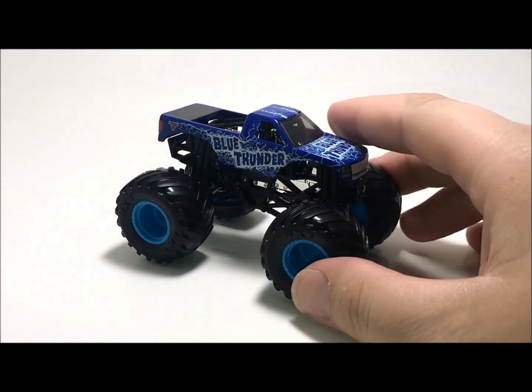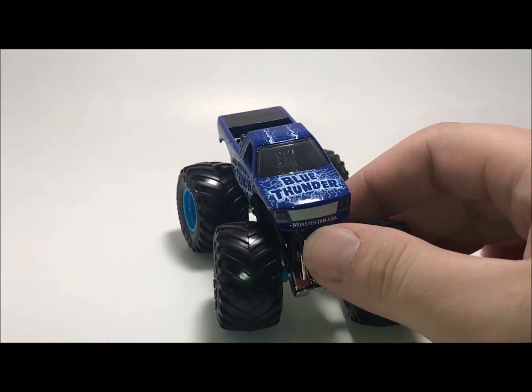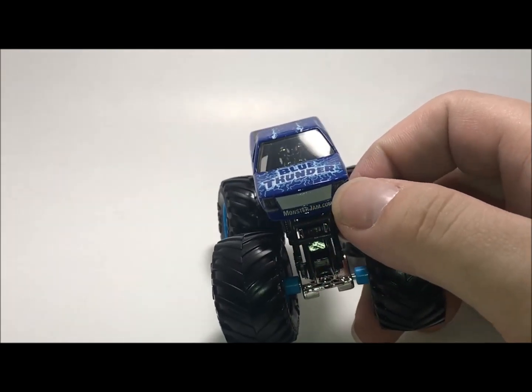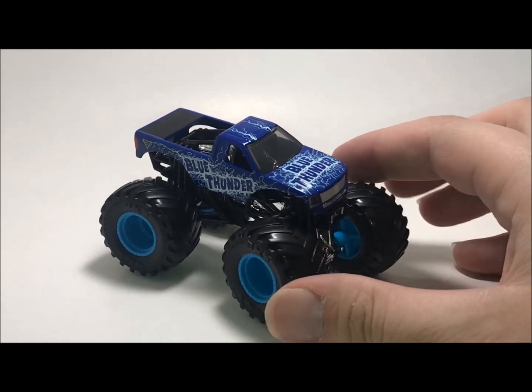Also with this truck as well, same thing as El Toro. There's just so many, but the reason this one stands out is because they finally got the headlights right, and they finally made a Blue Thunder with the normal paint job. Now, I did like the Overcast version.